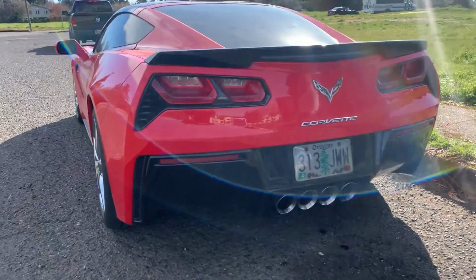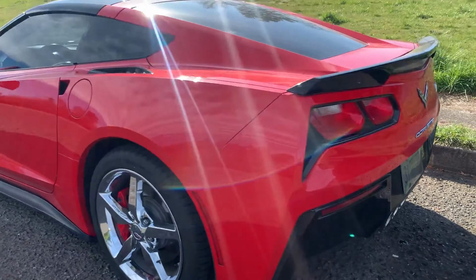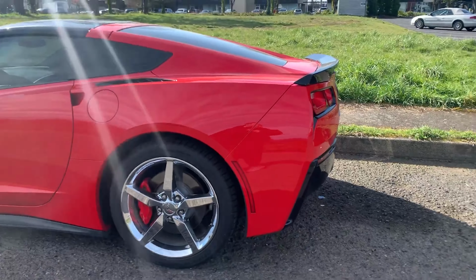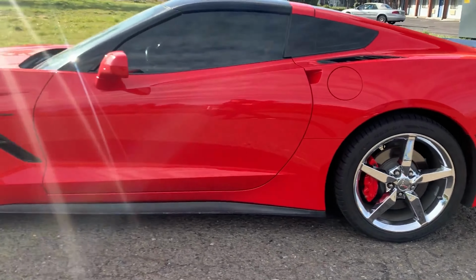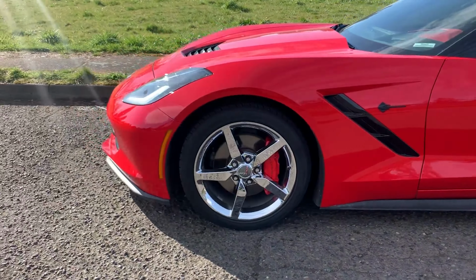Yeah, I've been driving the C6 for the last couple of days, and I really liked it. What'd you think of it? I thought it was amazing. Anytime you push on the throttle, you're always moving. Doesn't matter if you're going 60, 70, 80. The power is just all there.